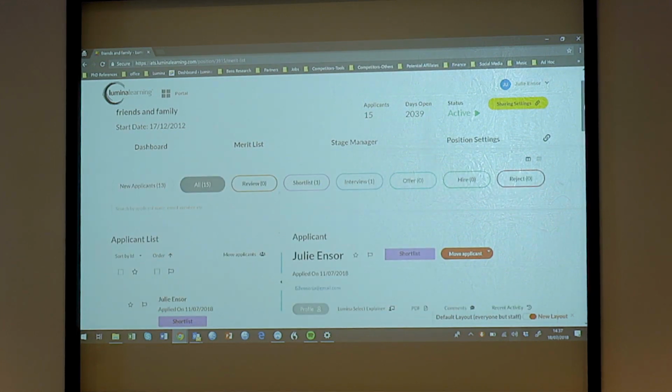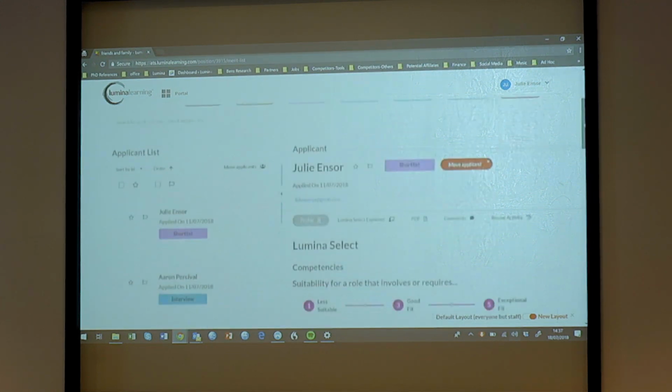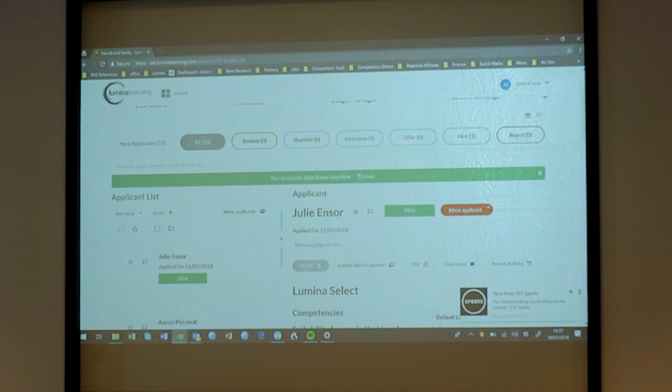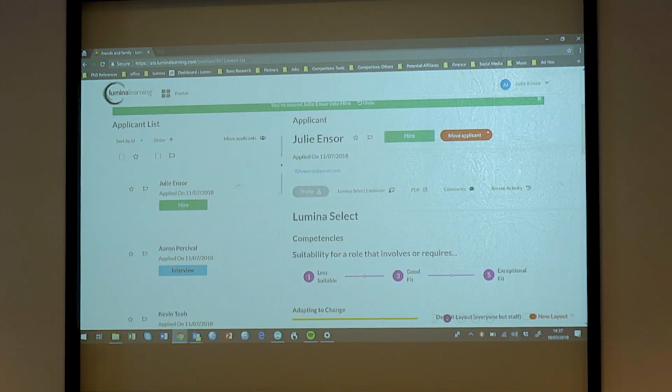The Lumina Select scores will all sit in what we're calling a merit list, and this is where you can review all your candidates and do interesting things like, as I said, change them around and move them around the pipeline. So for example, I am currently in a shortlist. I'm going to move that to hire. There we go. And now you can see I have just been moved into hire, which is not biased at all.